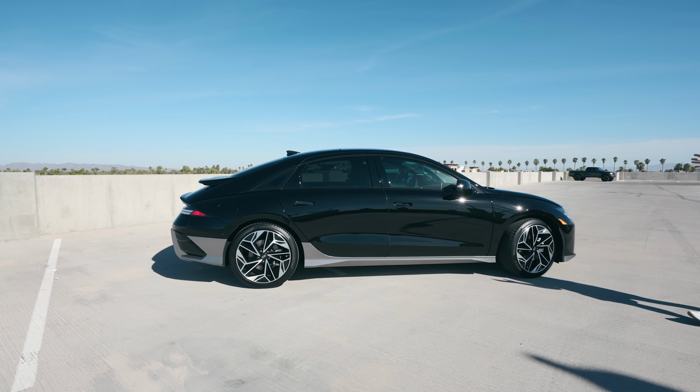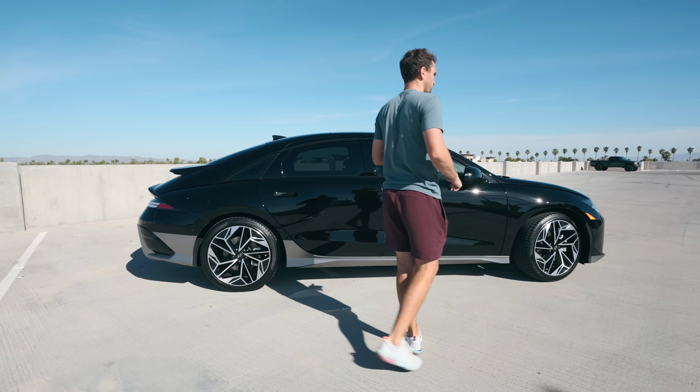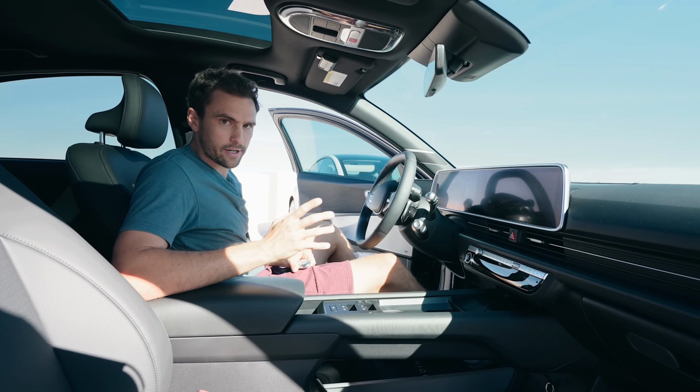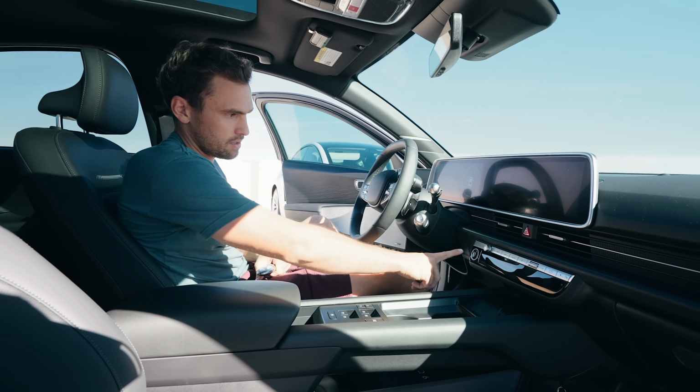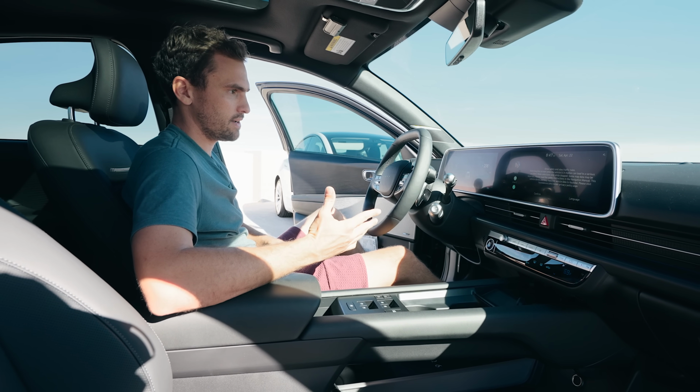So now that we've covered the exterior of the car, we're gonna jump onto the interior of the car, show you some of those features, and then eventually we'll take it for a drive. So the Ioniq 6 does actually have a start button as well. I have the key on me, simply press the start button, and you hear that engine roar to life.